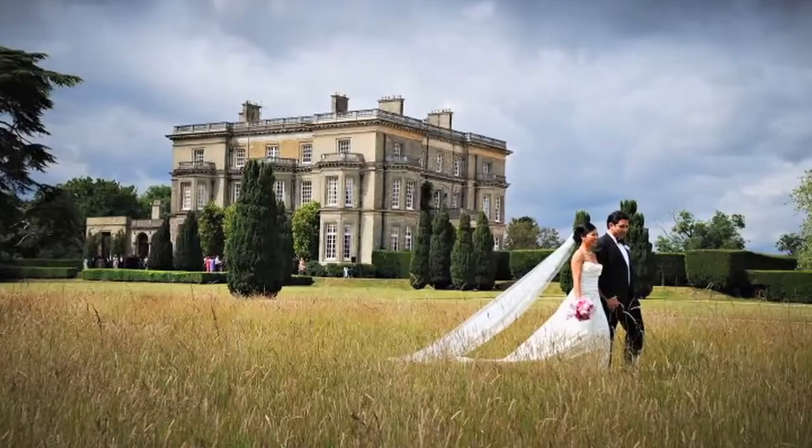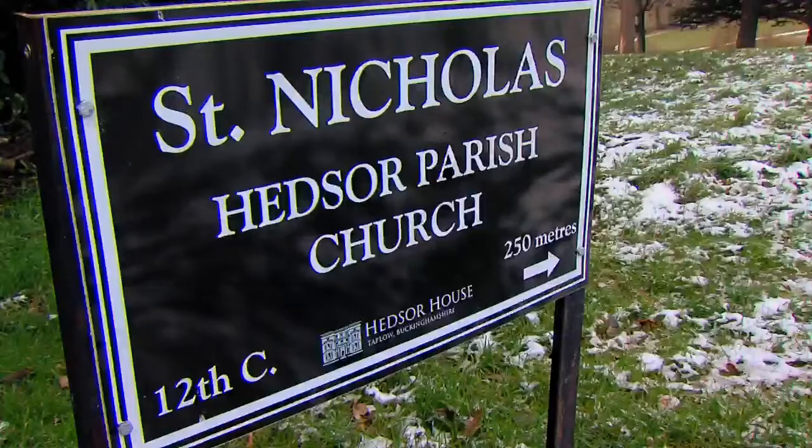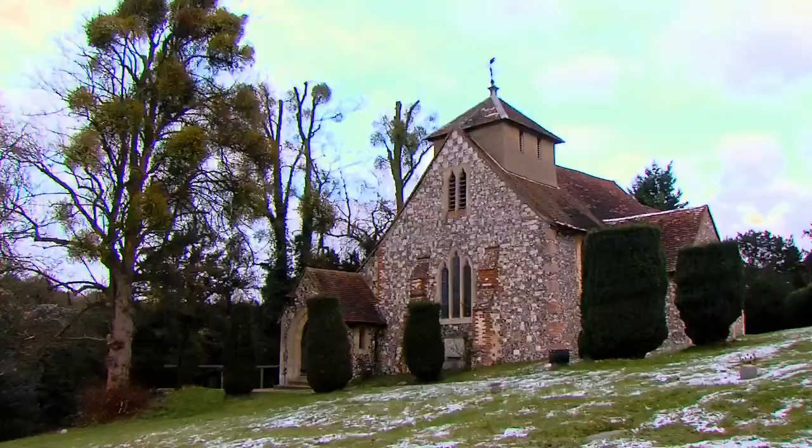Just behind the house there's a church called St Nicholas Church that used to be part of the estate. It's independent now, but it really is very close to us. It's a beautiful little church and people can get married there and come here for their wedding reception.